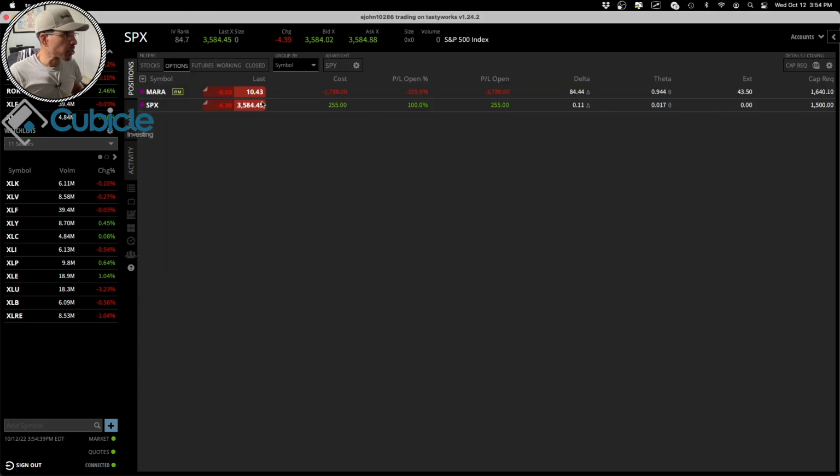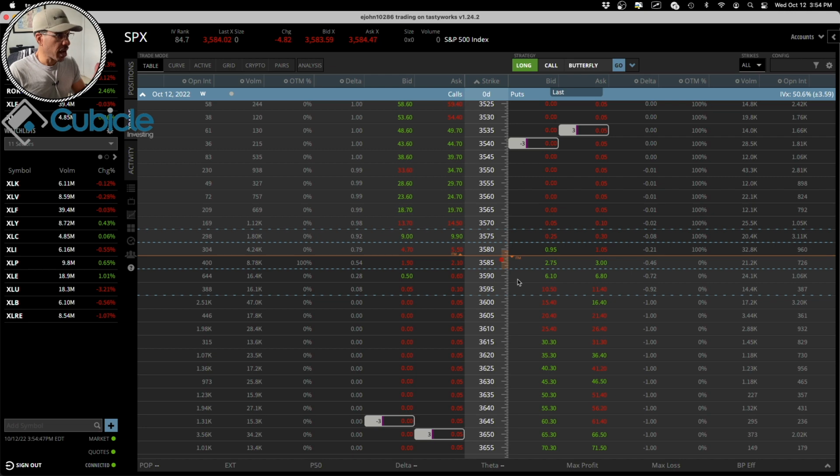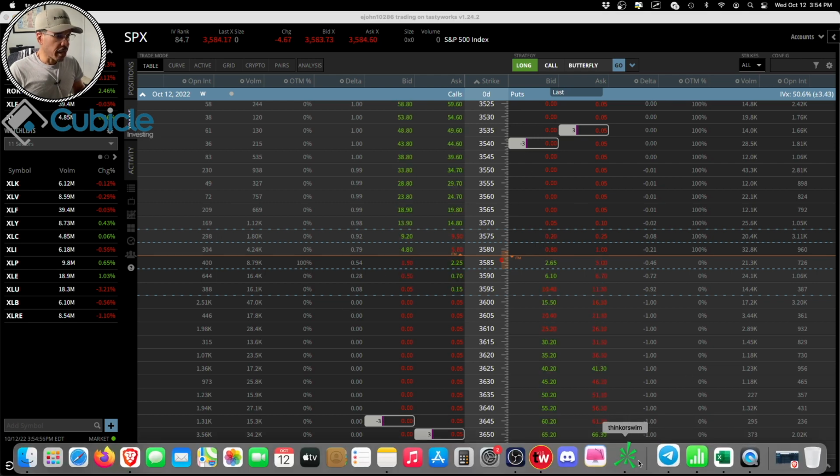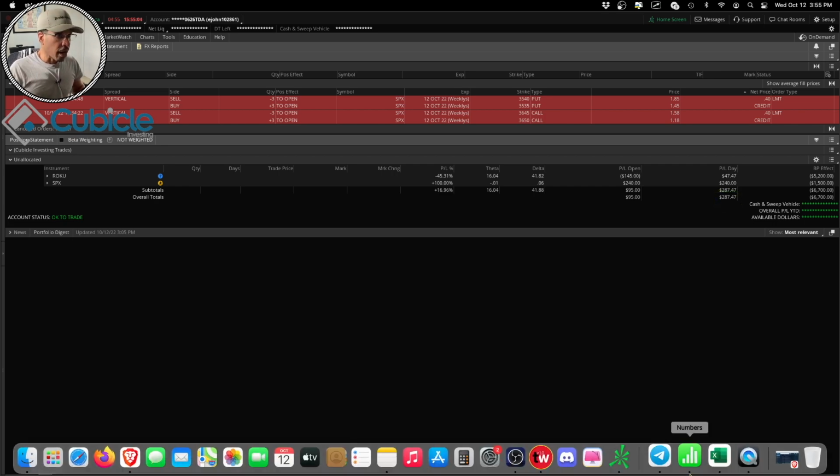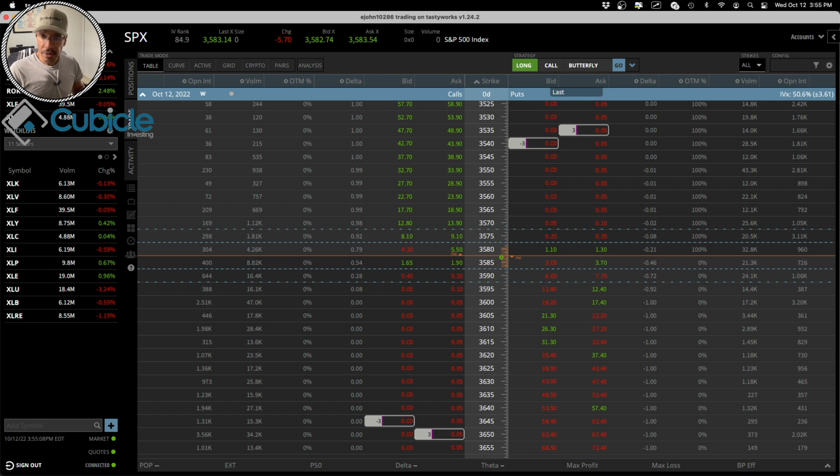If we look at the position itself, as you can see here, I made the entire $255 on this iron condor, right? An iron condor is essentially a vertical call credit spread and a vertical put credit spread. And then in my Thinkorswim account, I have made $287. So a little more than $500 on today's trading.